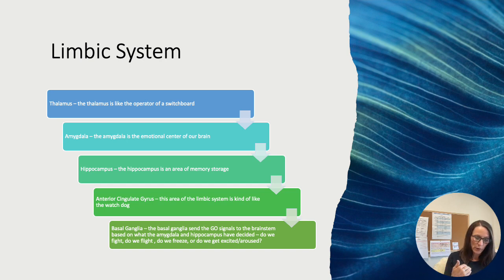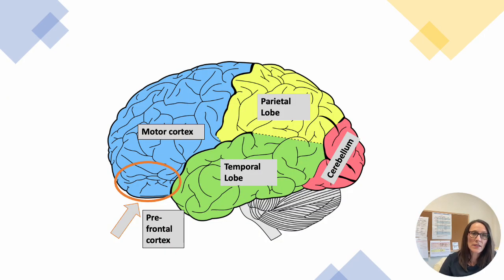What do we want or feel right now? Emotions emerge here. They are interpreted somewhere else. And that would be in the prefrontal cortex. So let's move on now to the outer area of the brain, the cortex. And we'll talk about all the sections there.